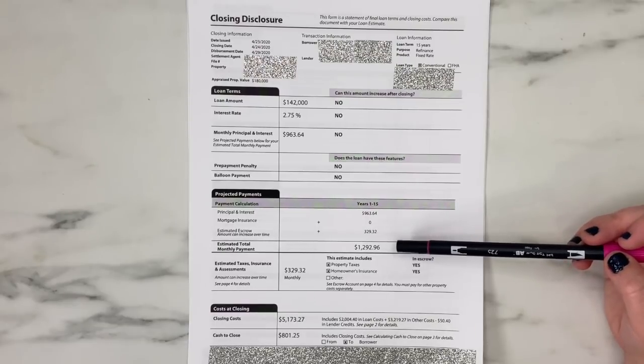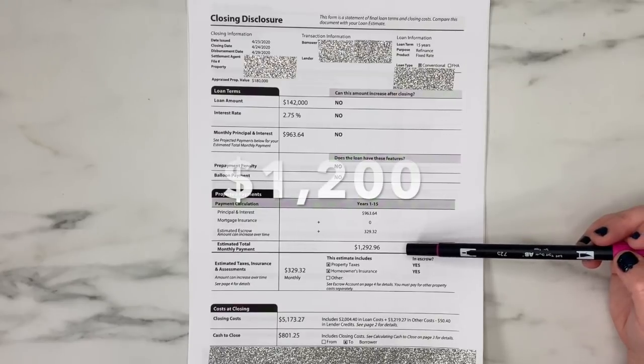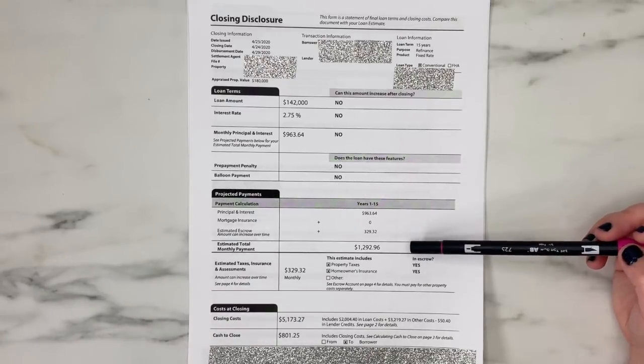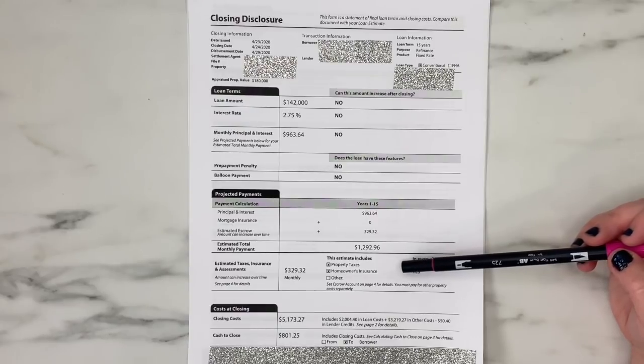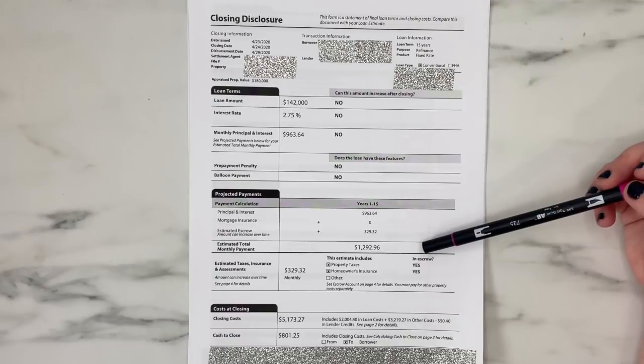$1,292.96. We were paying for a 30-year loan with all the extra and doing biweekly payments. We were paying $1,200. So this really only increased our payment by $93. The payment every month was only $93 more. So we felt really okay and comfortable with that. That's not a lot. We've cut so many expenses that we could definitely afford that and speed up our payoff so much faster. We were very happy with that.